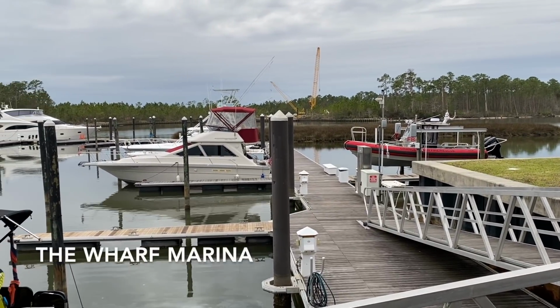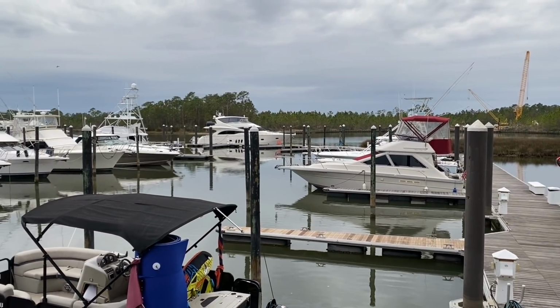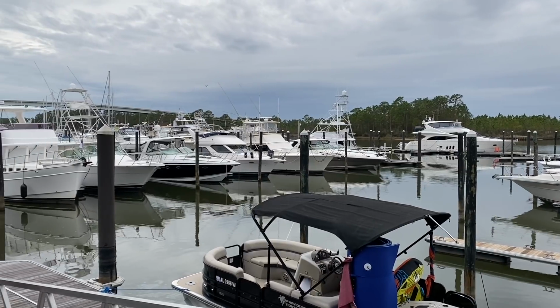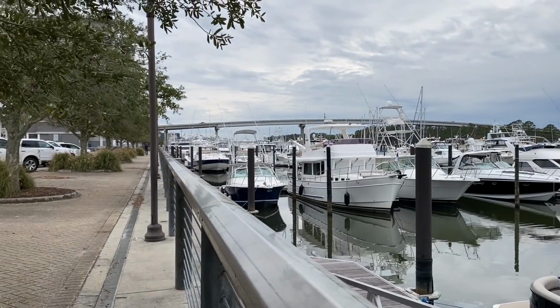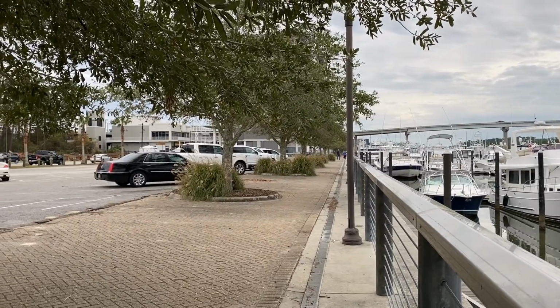This is the Wharf Marina in Orange Beach, Alabama. There's a shopping complex, Ferris wheel.